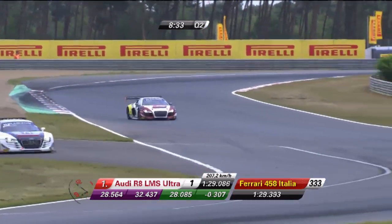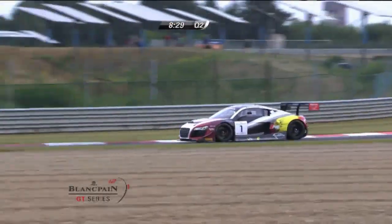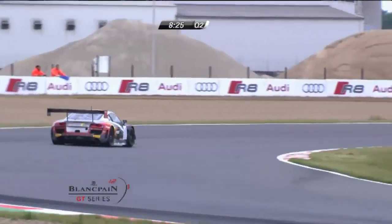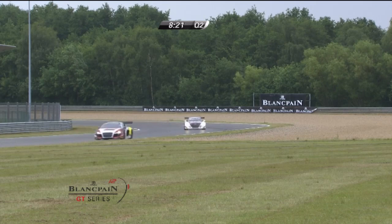But again, we saw still. Oh, someone's had a very big off-track moment at the. No, he's coming out of the pits. Coming out of the pits. I thought they just got in too wide. But yes, you have to check the timing screen. But that was the Fjordback car coming out, having made a very quick visit to the pits.